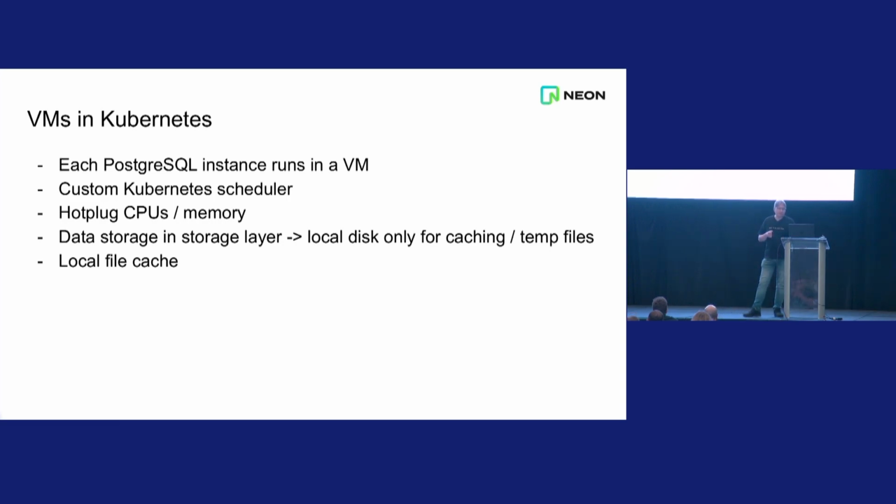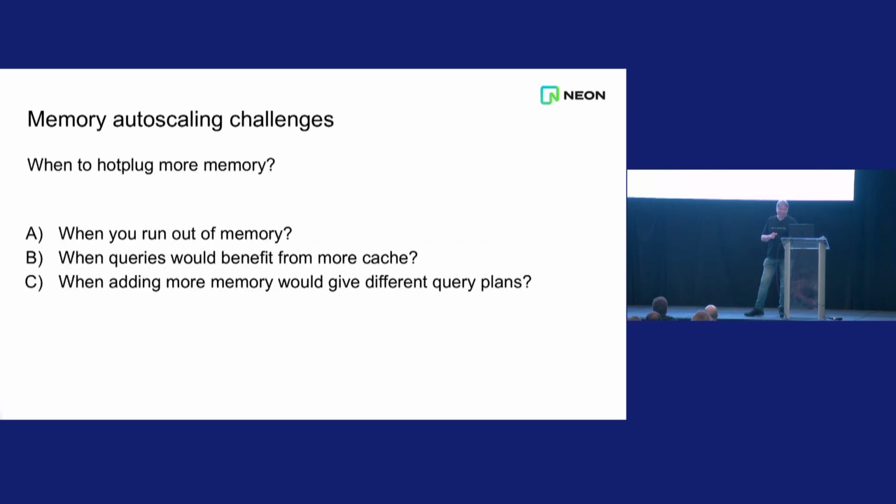Hot plugging CPUs is kind of an easy problem. If the database is running hot and it's using a lot of CPU, it's easy to detect that, and you just plug more CPUs into it. And it's also easy to take away CPUs: if they're unused, you can just unplug them from the VM. But what is more challenging is memory. It's easy to add more memory to the VM, but when should you do that?